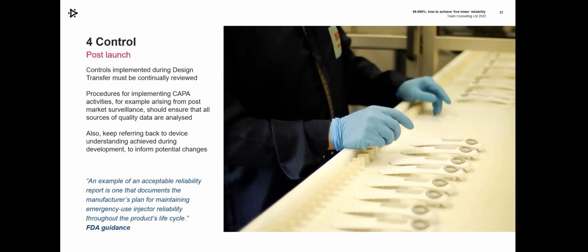And if you are needing to make any changes, make sure you refer back to the device understanding that you built during the development, to make sure the changes you make are in line with what was learned during that development.